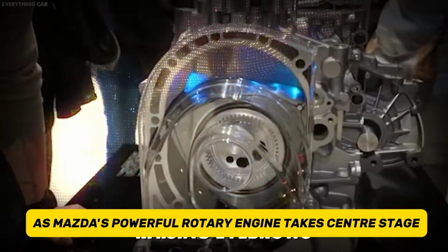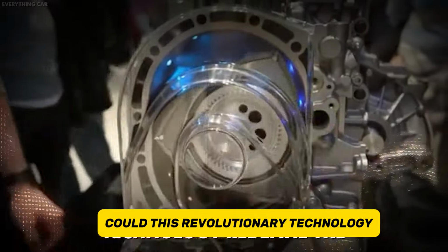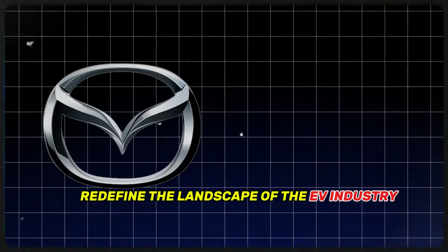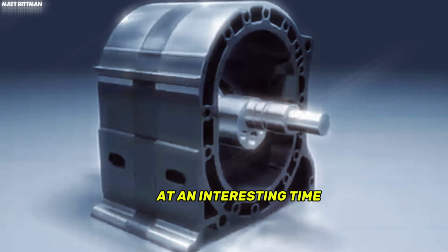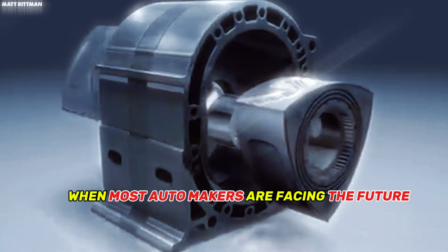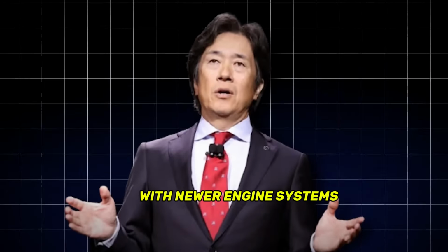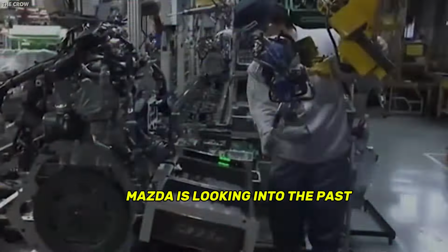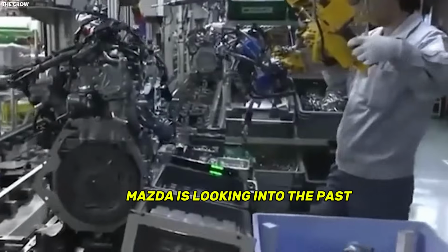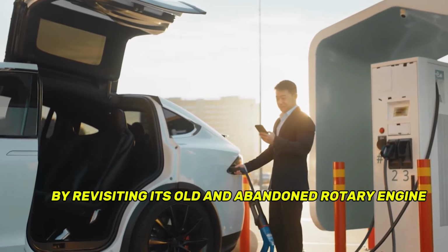As Mazda's powerful rotary engine takes center stage, raising eyebrows and sparking debate, could this revolutionary technology redefine the landscape of the EV industry? At an interesting time, when most automakers are facing the future with newer engine systems that offer better cost and efficiency, Mazda is looking into the past by revisiting its old and abandoned rotary engine.